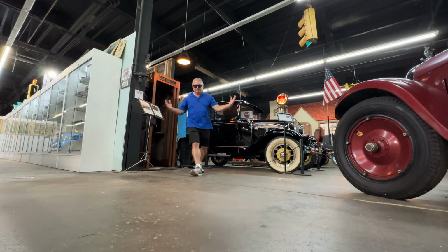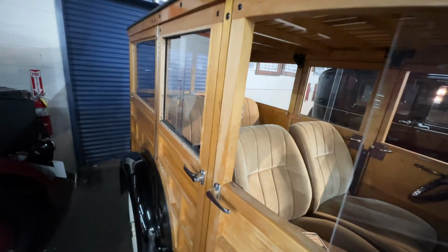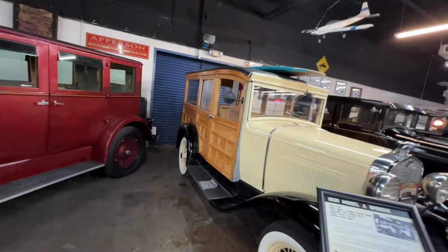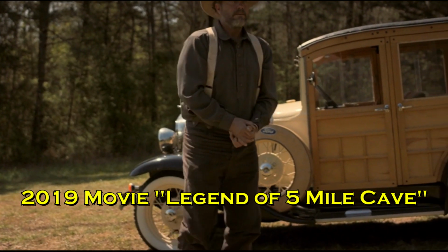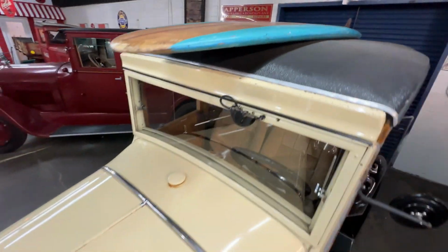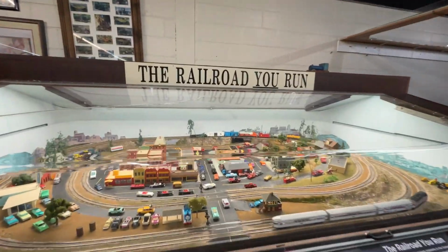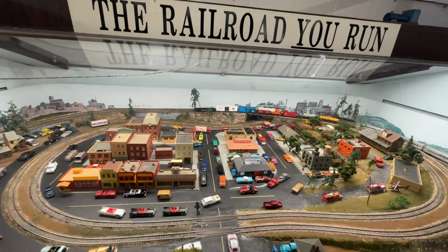I know you weren't expecting Superman. Across from the phone booth is this 1930 Ford Woody station wagon. It was screen used in the 2019 movie The Legend of 5 Mile Cave. That surfboard on the top makes for a nice touch. Let's look at this miniature railroad. You've got to love the attention to detail.